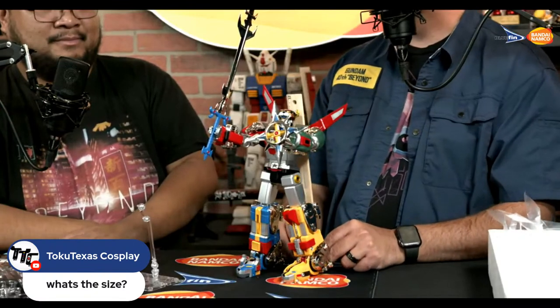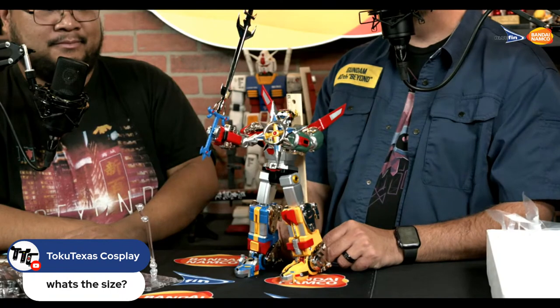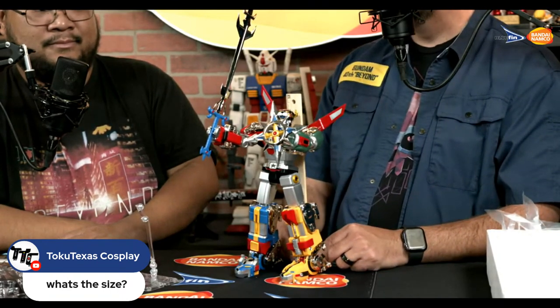Right. And for those listening, you missed it. Justin whipped a ruler out of seemingly nowhere and measured it. It was a little over 11 and a half inches tall to the top of the head. Obviously the wings and sword go significantly higher than that, but he's kind of crouched a little bit. So yeah, 11 and a half inches, I would say from foot to top of head.